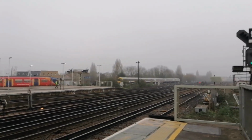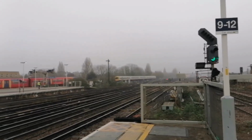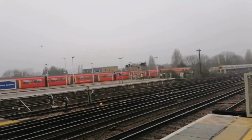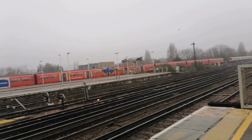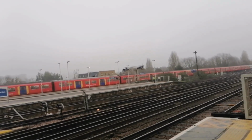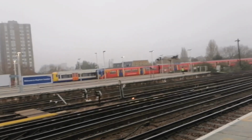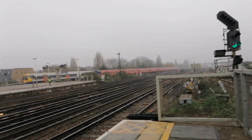Whilst a London Overground service to Dalston Junction departs. Pair of 444s from no idea where depart as well, as well as another London Overground service, this time the service to Dalston Junction departing over there.